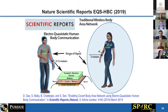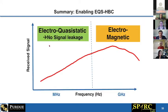So we published this concept in Nature Scientific Reports last year, where you can see the lady on the right using a Bluetooth. Her signals go up to actually much more than 5 meters, up to 30 feet. Whereas the boy on the left is connecting his watch to a pacemaker using the body as a wire, and the signals cannot be picked up any more than 1 centimeter off of the body surface in these frequencies. This opens up a new field of connectivity for wearable devices.